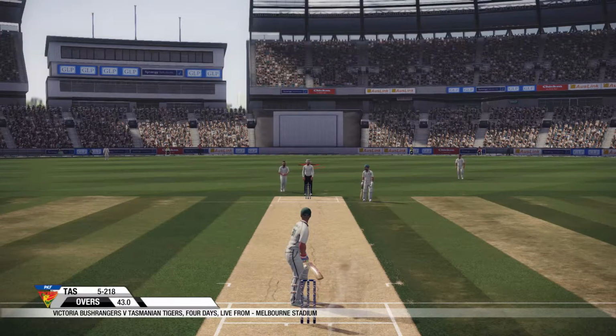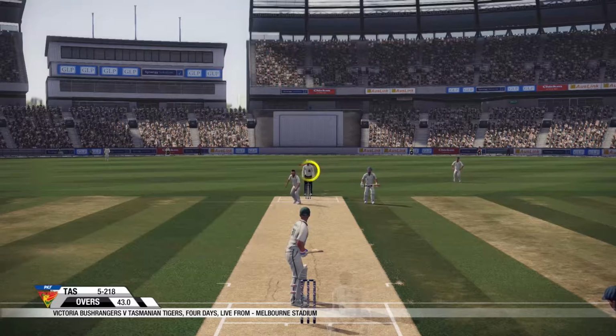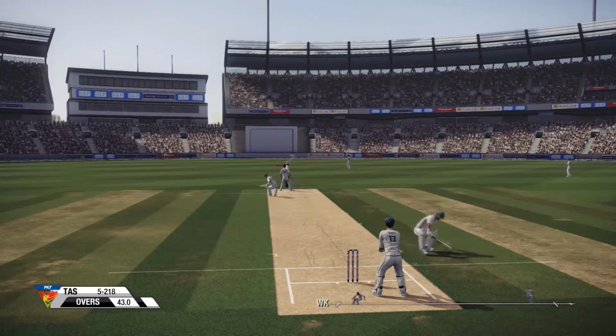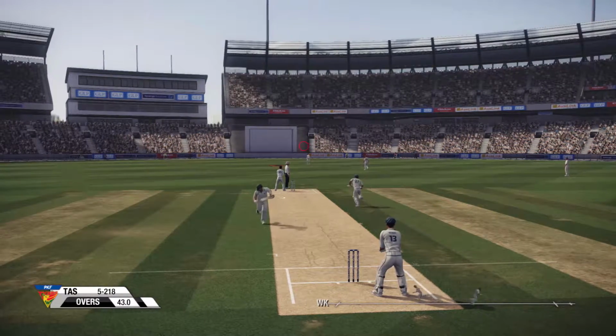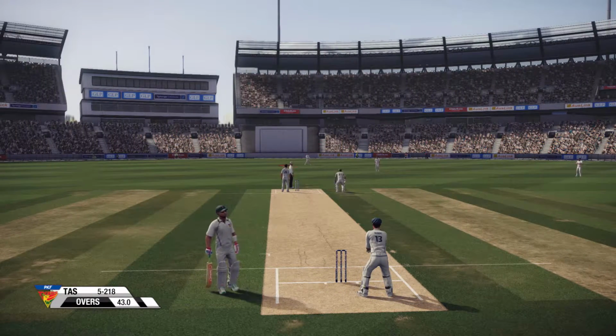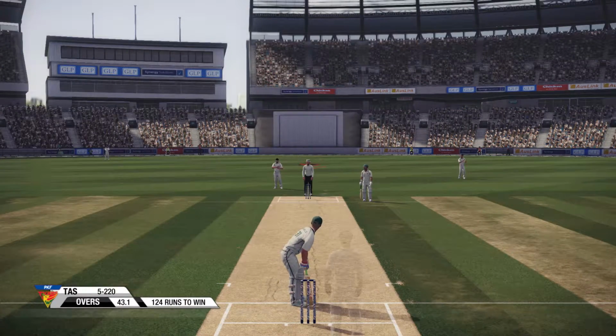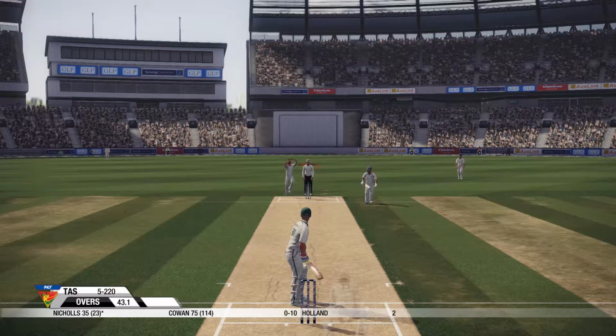Holland to continue. We see Nichols happy to grubber him away like he just did right there and look for some easy runs. It might be two on offer here. Cowan's quick, but he just about had trouble. Whoa, Nichols had to push the envelope there with his partner.